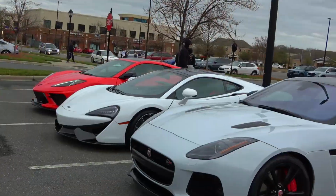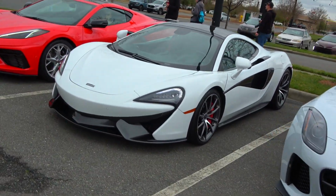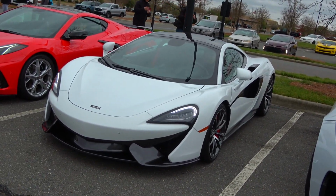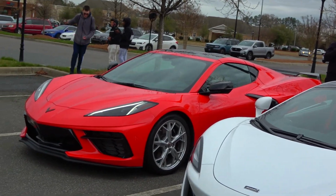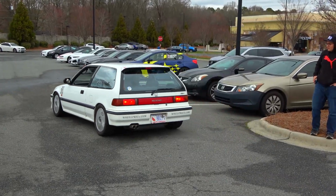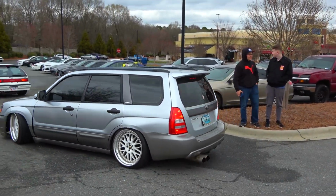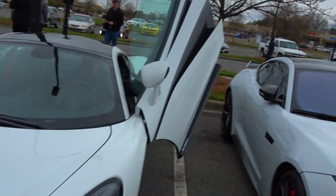Wow. The homie CJ in the 570 GT right here. Thing is looking pretty crispy. Very nice. He also brought out his C8 Corvette right here. JDM Honda boys, of course. We got some baggy boys, well, static boys. But yeah, this thing is pretty wild. Look at the Lambo doors in this, man.